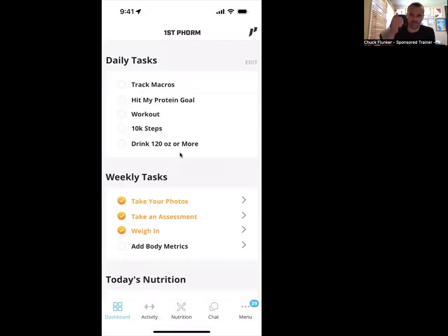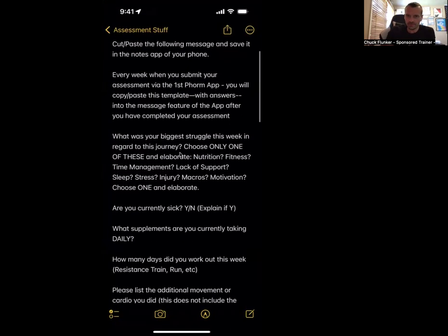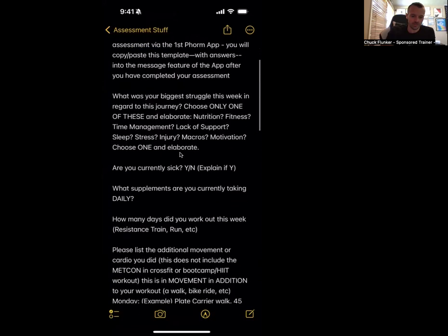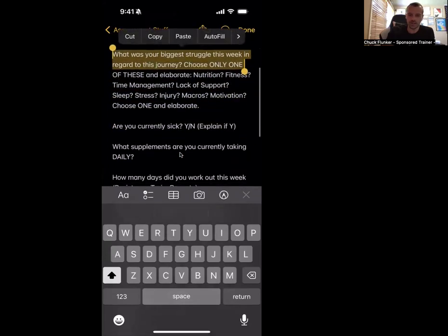Then the last thing, right? We take the assessment, we update our weight and progress pics. We need our weekend review message. So you should have gotten this via Facebook Messenger from me. And this is where every week, what you're going to do is you're going to copy and paste this. Or actually, what I would do is I would fill it out in your notes first. And then you're going to copy and paste it into the app.